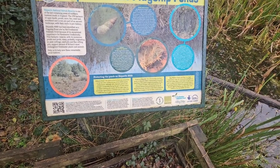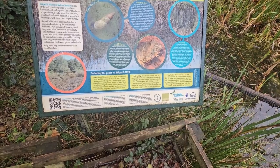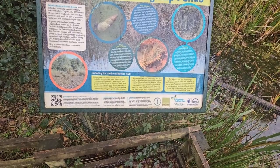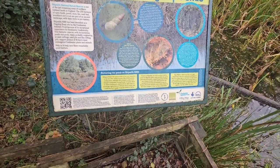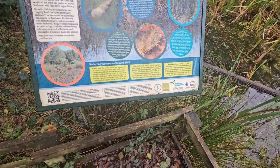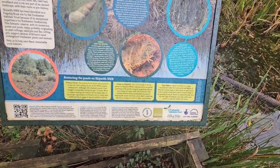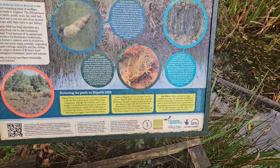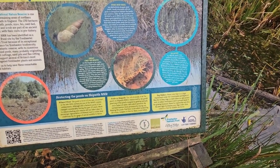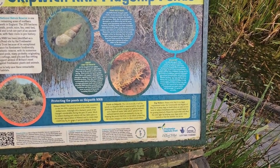This fantastic reserve with its numerous ponds and pools, many probably originating as peat cuttings, sand pits and flax retting pits, supports several of Britain's most endangered freshwater plants and animals. The pond mud snail, great crested newt, and an aquatic fern called pillwort.